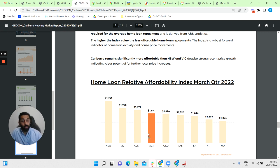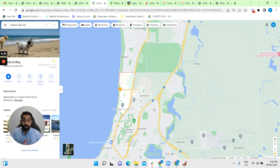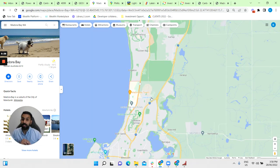But once again, we aren't going to be looking at houses in Canberra. We're going to be looking at apartments that are a similar price point to the houses we're looking at in WA. So then affordability becomes a lot more even as well. So, going in and showing a couple of the examples of what we're looking at and the reasons why.